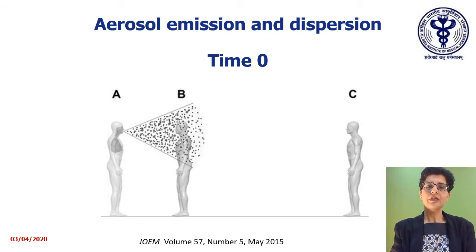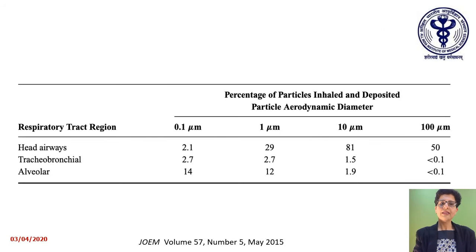This figure illustrates the effect of an aerosol plume. The circles of three sizes represent particles of different sizes. A person standing in the plume will have particles deposited on his face and will also inhale particles. Larger inhaled particles will deposit in the upper airway or tracheobronchial tree, whereas smaller particles will primarily deposit in the alveoli. As is evident in this table, the smaller size particles have increased propensity to be deposited in the alveoli as compared to the larger particles.